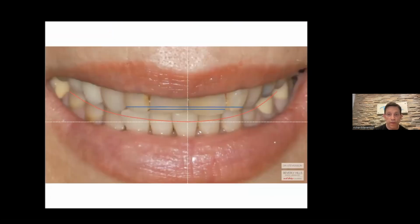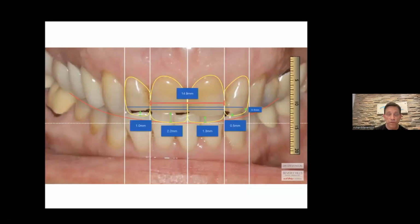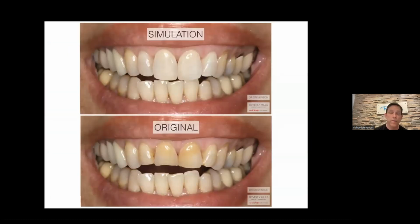And so here it is. They do the lines and they give you the symmetry. And then they show you what the case is going to look like. She was only interested in anterior veneers. She had just had some crowns done by somebody on the upper right, and she said, can we just do it little by little? I said, sure. And then there's a simulation.